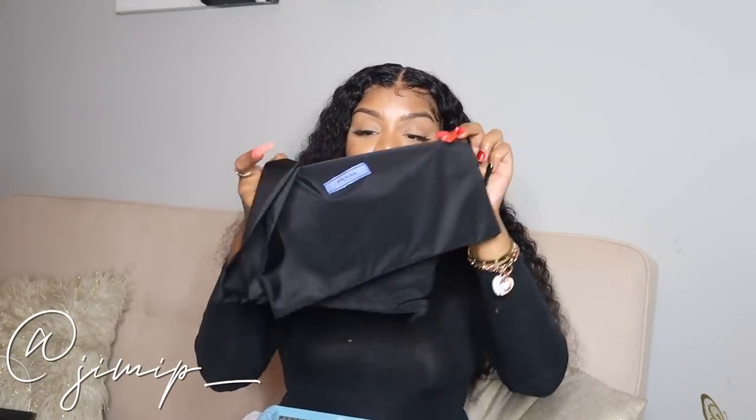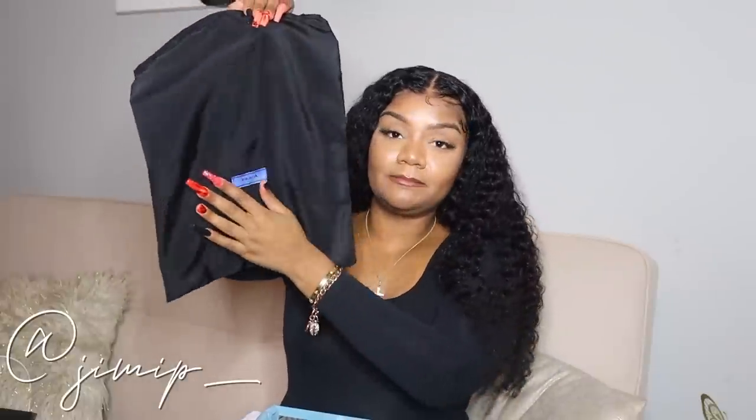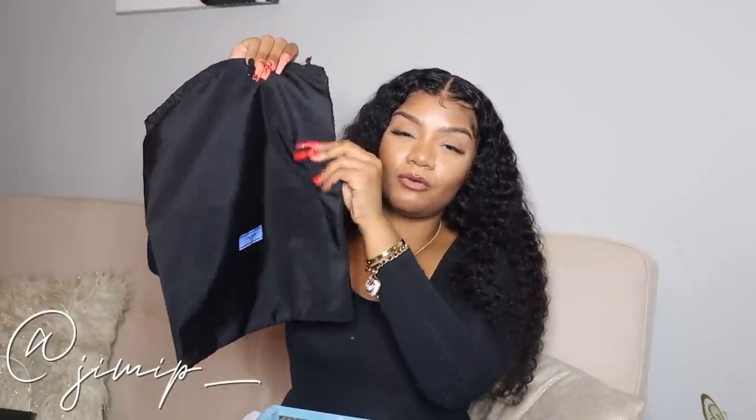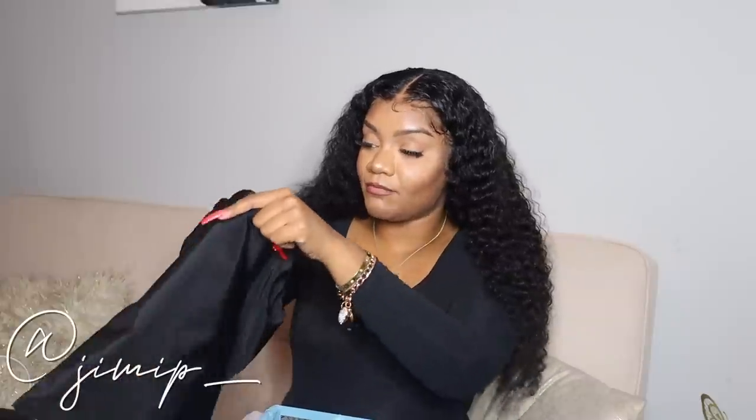So basically the same thing with the Christian Dior. It has that little card in it. When you buy luxury brands, they give you a little card. So the same thing with the little Prada one, it comes with a little card. Of course, it also comes with a cute little Prada dust bag. It's just this black dust bag. I don't know what kind of material this is, but you know what I'm talking about. And it just says Prada Milano on it, just like the real Prada shoe dust bag would say.